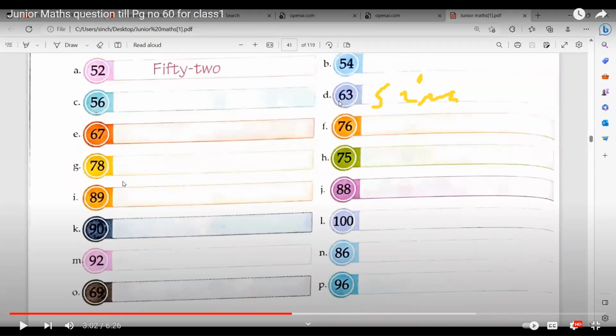Sixty. Finish. What is the spelling of 3? Because 60 is correct. S-I-X-T-Y. What is the spelling of 3? T-H-R-E-E. T-H-R-E-E. Very good. Excellent.